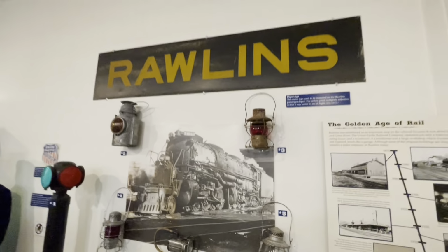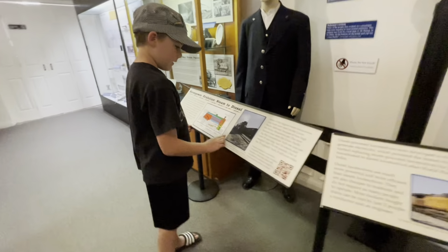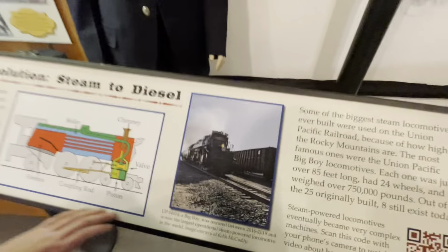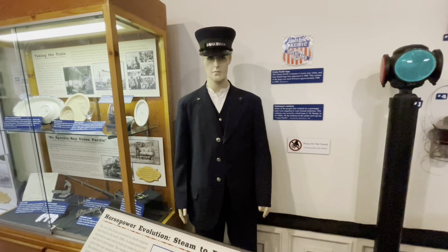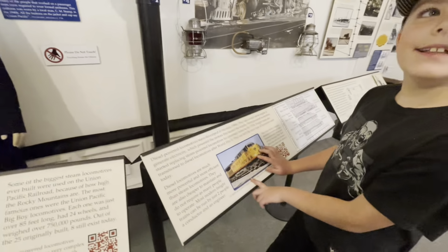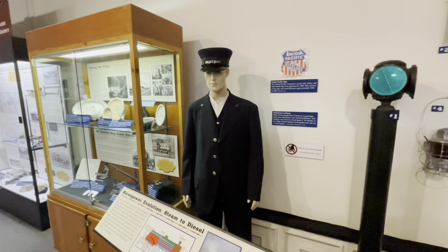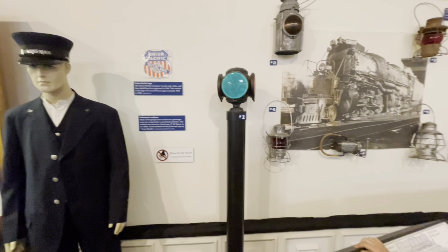Over here, there's another Big Boy. Which one's that? Is that your favorite? The one in China. 4014. Oh, over here, there's a Union Pacific train. Over here is the lights. And look at the old brakeman uniform. And look at the Union Pacific, the Overland Route.